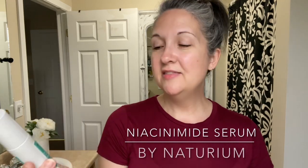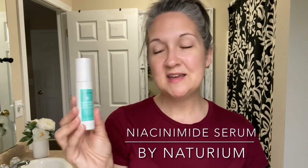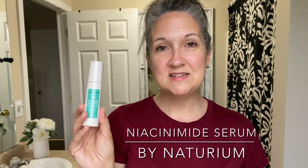This is a new product I am adding into my skincare routine. This is niacinamide serum, 12% plus zinc at 2%. I'm really excited to be adding this into my routine. This is from Naturium, Susan Yara's line that I was just talking about. This is supposed to significantly diminish fine lines, but the biggest thing for me is it's going to tackle those dark spots. It's supposed to fade and brighten dark aging spots. It's a formulation of vitamin B3. It's supposed to be so good. I'm excited and I will let you know.